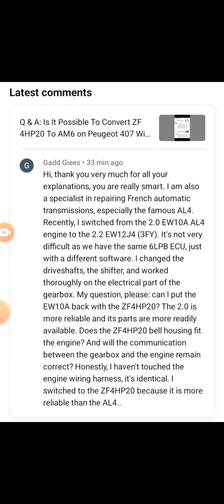Likewise, the auxiliary belt kit: some 407, even 607 facelifted models, came with the 6PK belt size, 6PK 1000. Most of them came with that, with the same tensioner and roller, unlike the other version where the belt is much longer, that's 6PK 1705. So all this I'm telling you is to show that it's not unique, that only EW12 uses them.